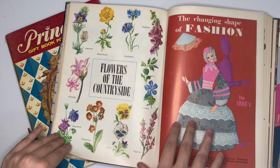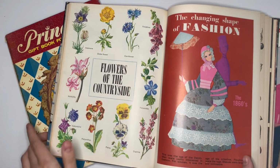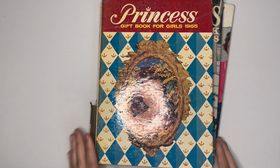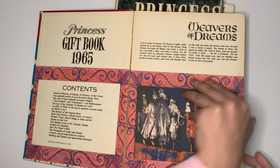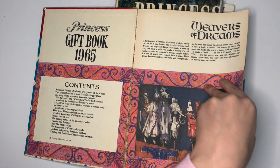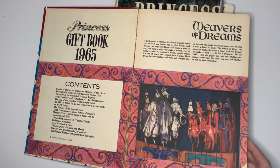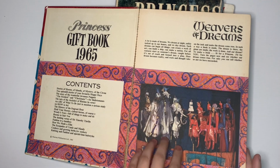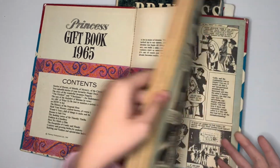So you find some really pretty pages like Flowers of the Countryside. And if we look at this one, how beautiful is the cover on this? I love this one. We've got Weavers of Dreams. Oh, I love this. Someone has requested an Arabian Nights pack, so I've been looking for this to complete that pack. And I think this might be a good page to use.